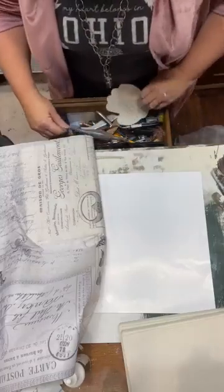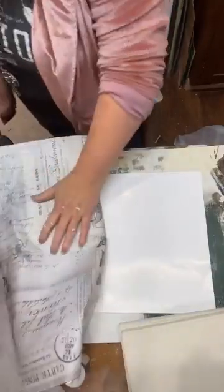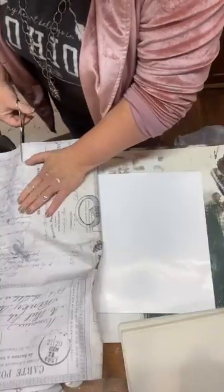At least springier than the last project we did with the sunflowers. That totally looked fall, but oh well. Okay, let's cut this off roughly where we think we need it.